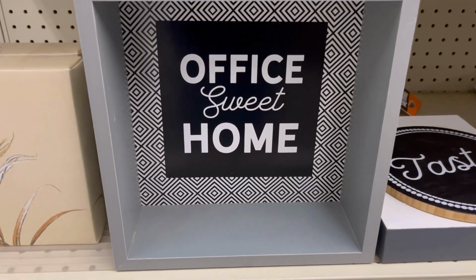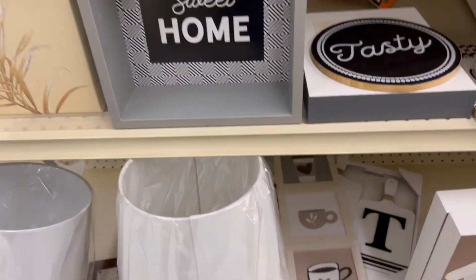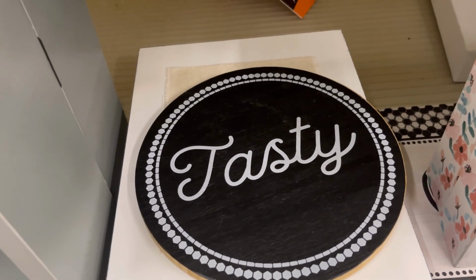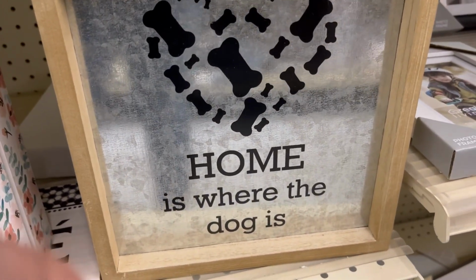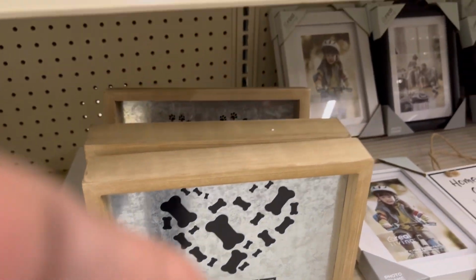Office, sweet home. Not home, sweet home. Office, sweet home. Taste that. And that's for the kitchen. Taste that. Home is where the dog is. Okay. That's for the dog lovers.